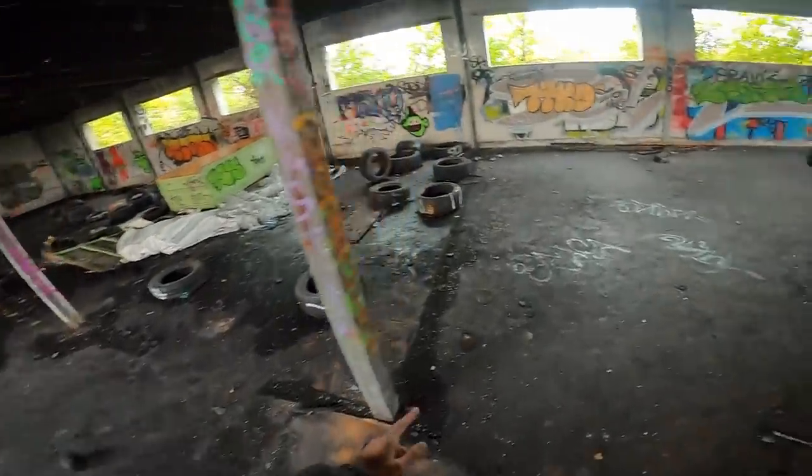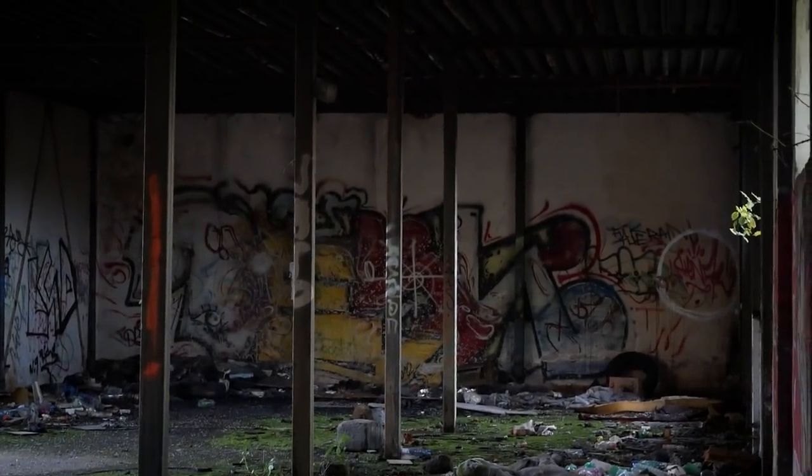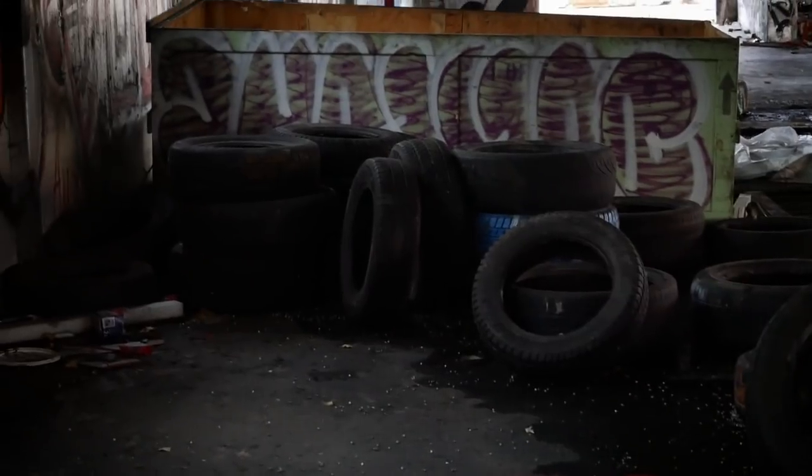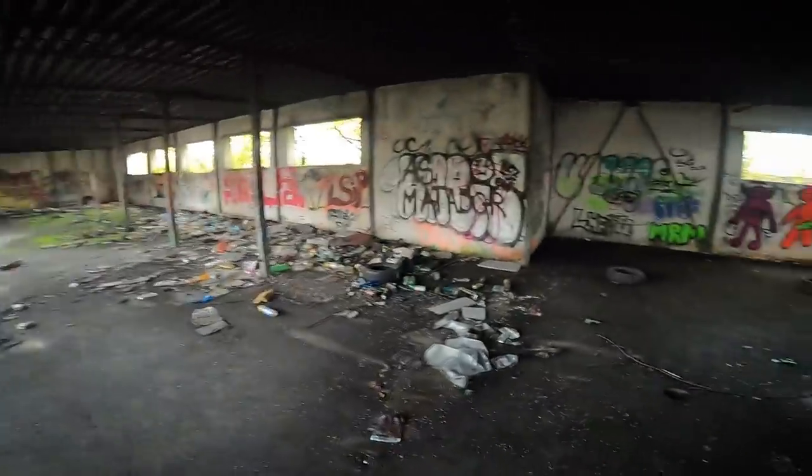Yeah. As you can see on the ground, there are plenty of tires, which fits the description that I had about this place. It used to be an old tire factory, maybe not a factory, maybe just a shop, but the size of this object tells me that it was not just a shop, it's too big for it.